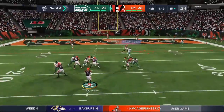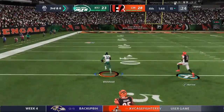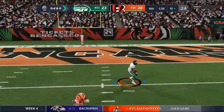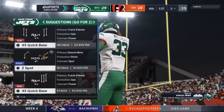Throwing now is Joe Burrow. And look at this. They get the turnover they needed. It's intercepted. Picked up by Jordan Whitehead. The 40, 20, 10, 5. And he brings this one back. It's a pick 6 and a Jet touchdown.